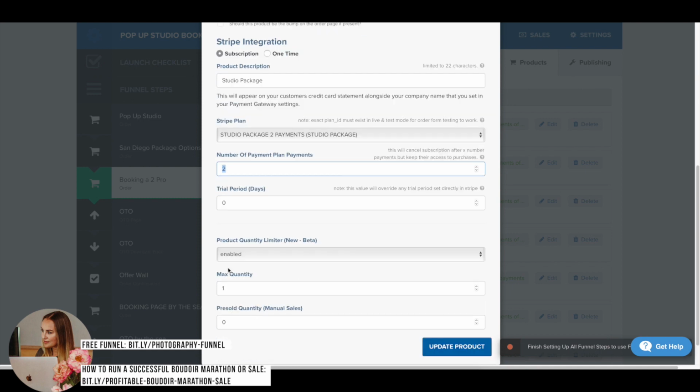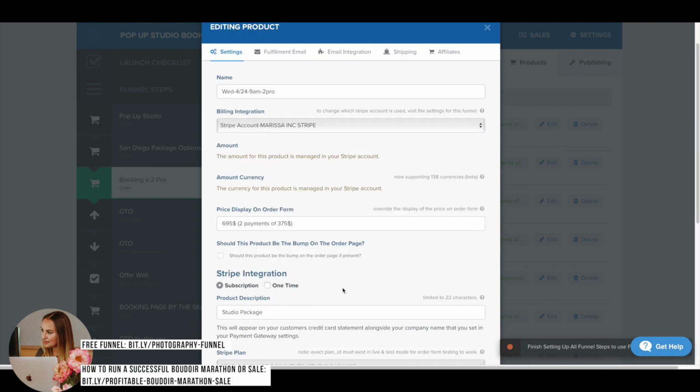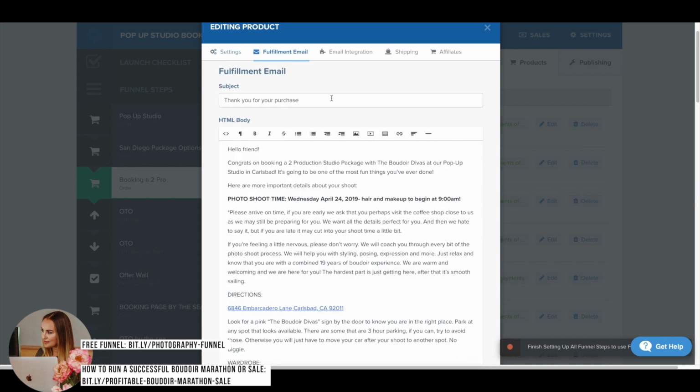And then this is important too. We want to enable the product quantity limiter, so it's working, and we just want to sell one of these. We don't want to double book. Now, fulfillment email, you might just leave this alone for your first launch and manually email everybody right as your bookings come in. Later, when you do integrate your email, that's a whole other tutorial, you can just have this email automatically go out.